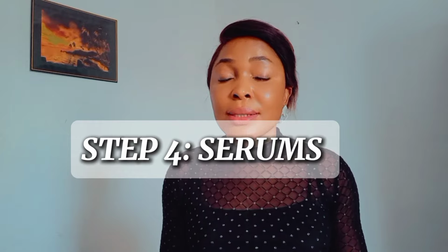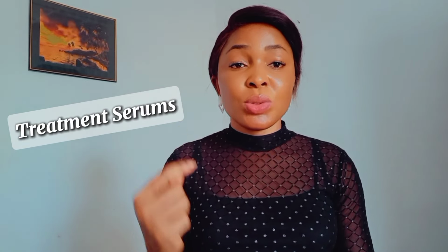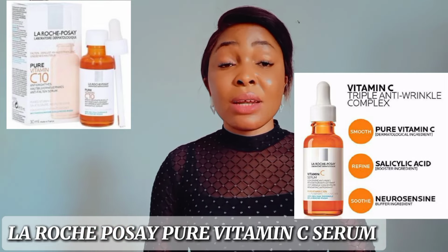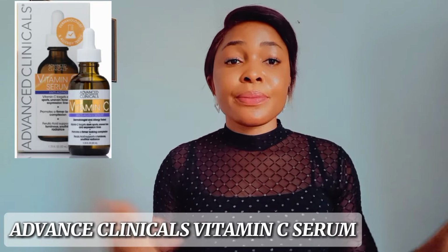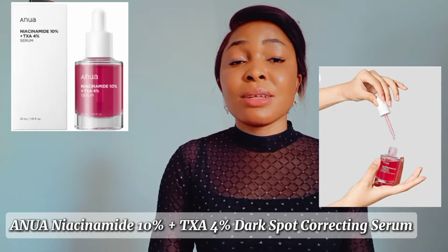Now the fourth step is the serums, which are the vitamin C, the niacinamide, and also the treatment serums. We're going to be using a treatment serum that will help in targeting this hyperpigmentation and fading that discoloration. We're going to need vitamin C from La Roche-Posay or the Advanced Clinicals vitamin C. We're also going to need niacinamide, and the one we need in this routine is the niacinamide plus TXA, tranexamic acid, from the Annual brand.